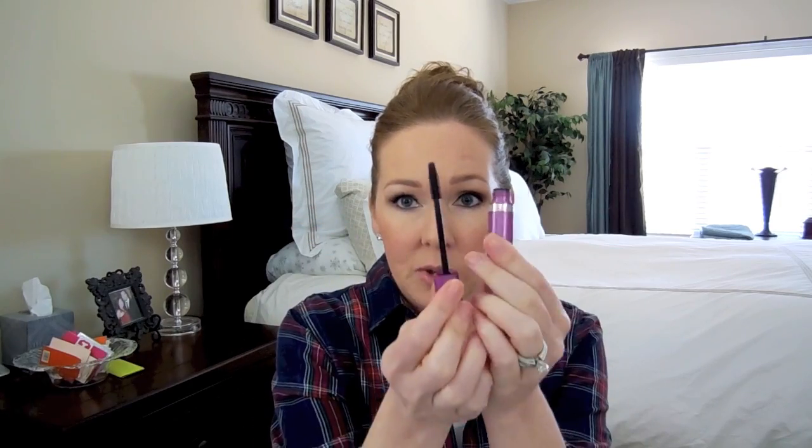The brush is more tapered, like this one. So when I saw this, because they have the empty ones sitting like this in the package, I thought, oh, that looks just like the Lash Perfection, so let me get that. However, I don't think it performs near as well as the Lash Perfection.